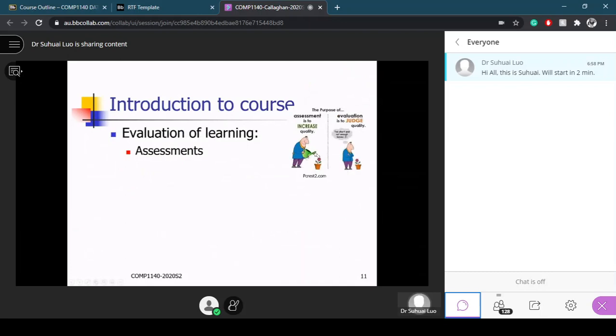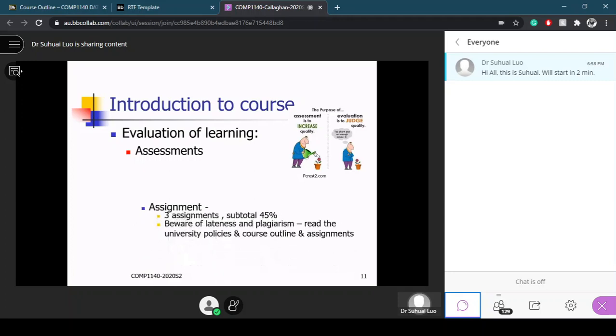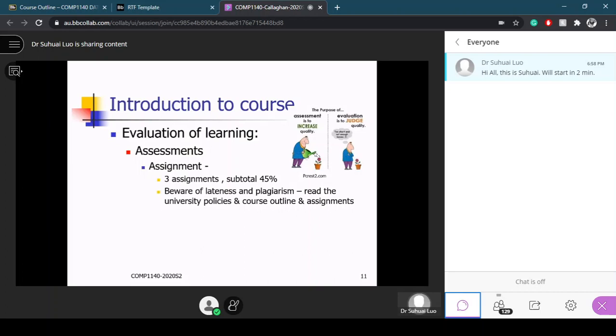As a student taking a course, you will be wondering how you will be assessed. Evaluation of the learning includes two aspects. One is assessments, that is assignments. There are three assignments, with a subtotal of 45% of this course. We will give you details.